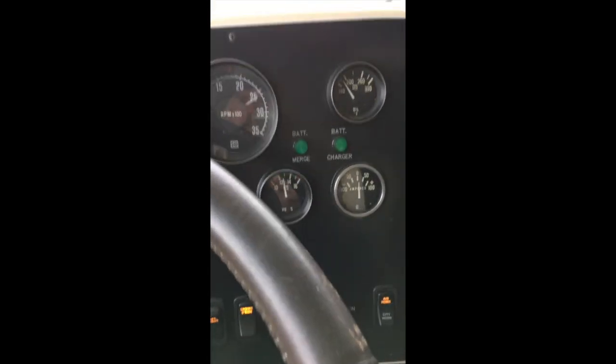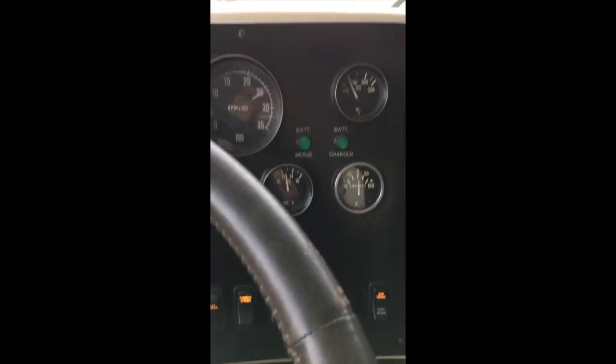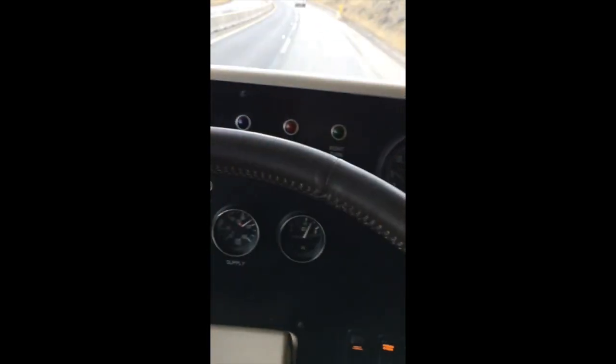So here's a turn. I'm going to lay it on a bit and then off. And then on. So that's no brake. You can hear it. That's the retarder. That's just some rumble in the roads.